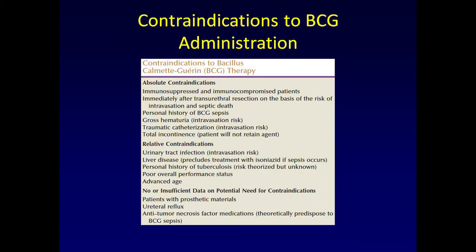So a lot of women, especially, can't actually hold this in their bladder. So if you can't hold this in your bladder, then there's no reason to give it. And oftentimes this will be a contraindication. And in my practice, I actually place a catheter. I'll even blow up the balloon and allow the catheter to sit in the bladder, and that way the patient doesn't leak the BCG or mitomycin.